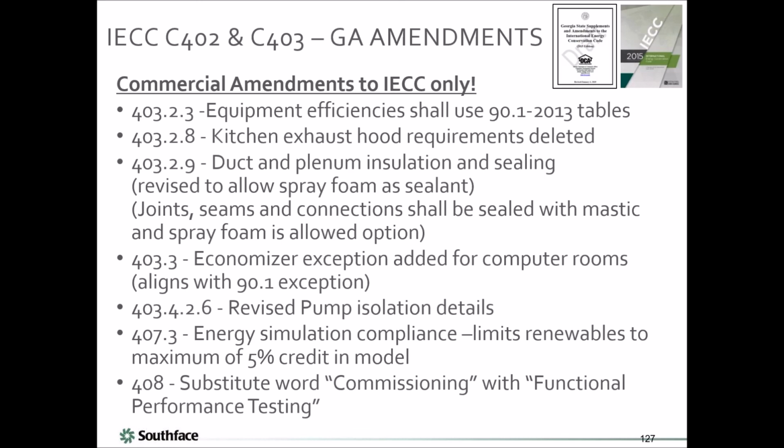We had some feedback that the kitchen hood requirements were pretty onerous in the 15 code, so those were deleted. You are allowed to use spray foam as a duct sealant. There was an economizer exception in 90.1 that was not in the IECC for computer rooms, so that was accepted. There was a little clarification on some pump isolation stuff, and a limit of renewable energy in your modeling. And here's an interesting one: some people who were commissioning people didn't like using the word commissioning, so it's been substituted in Georgia with the words functional performance testing, which is really all it actually is.